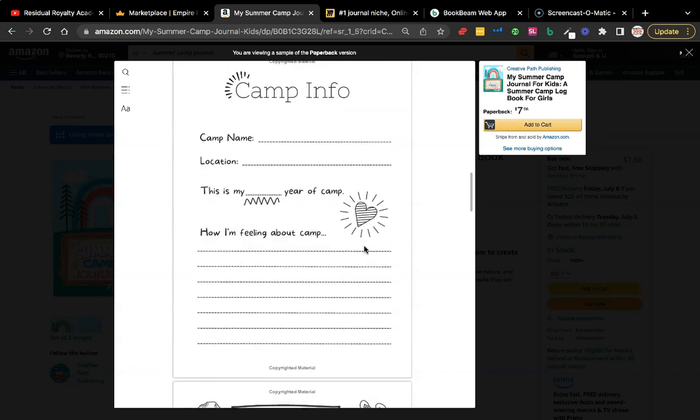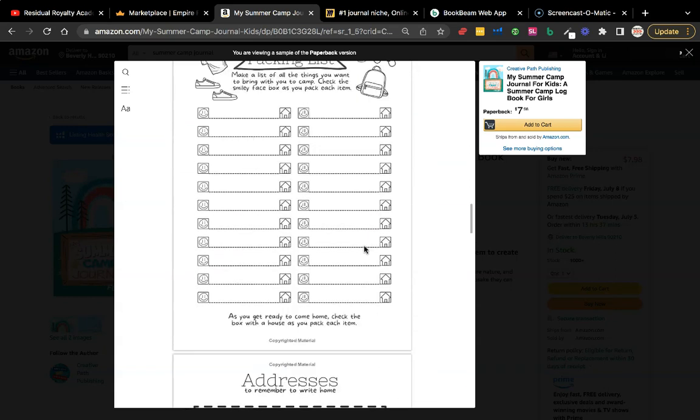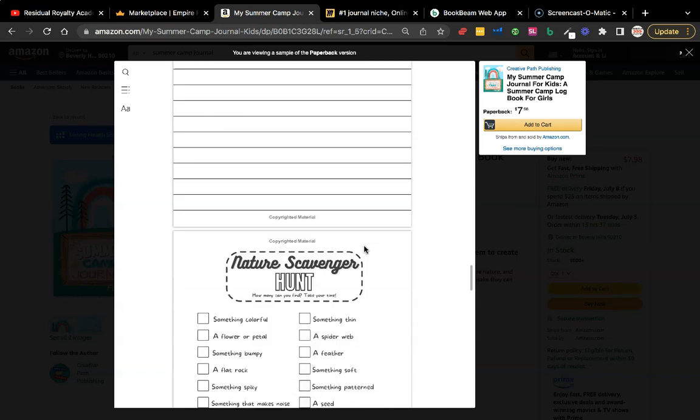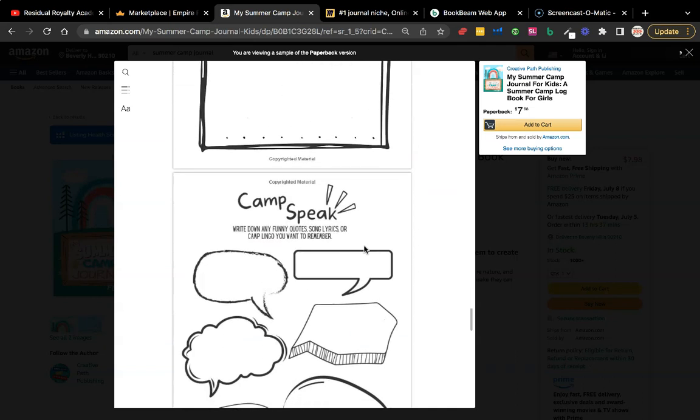So now this is loaded, we can see what's going to be inside. So we've got a welcome page, camp information, a packing list, that's very useful. And if you go and look at all these books in this niche, you'll see they're very similar inside. Message from home, these are all like the kind of bonus things that they put at the start.